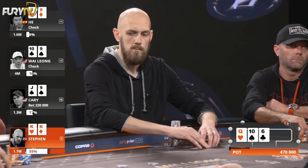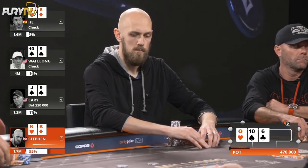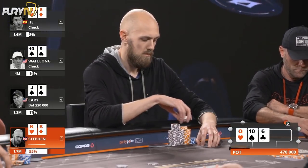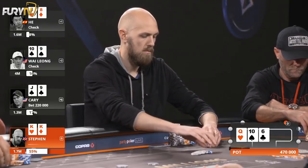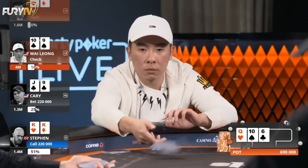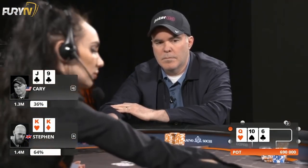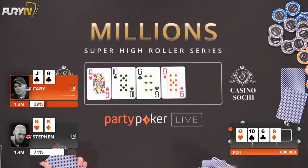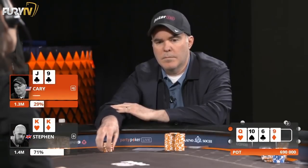So obviously, we can see it against a specific hand. It's a great spot. He does just call. And Carey is now out of position and gets a little something there.